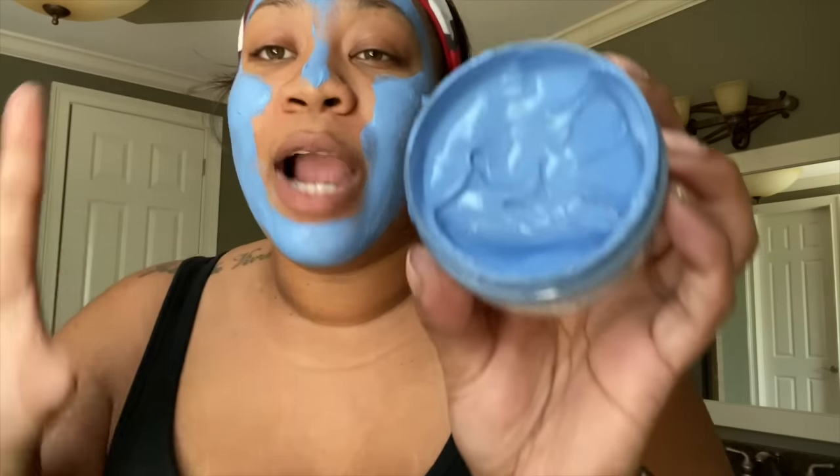The third ingredient that this mask features is butterfly pea extract. And honestly, that might be the scent that I'm smelling that smells so scrumptious. Like, you guys, I really wish you could smell this. So butterfly pea extract is really great for rejuvenating your skin. And the last key ingredient is aloe vera, which is just great for overall hydration.